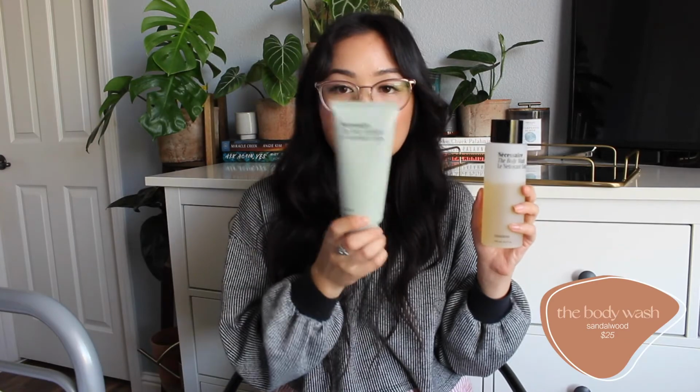I think this is probably one of my favorite things in the line that I've tried so far, and then I do like the deodorant. So I really do like this brand, and I'm excited to try more of their stuff. They just came out with a hand cream that I want to try, but now I just want to try their bergamot stuff and more sandalwood.